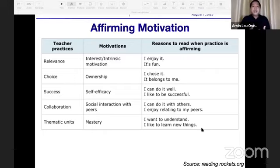In collaboration naman, kapag si teacher o yung parent, yung reading parent, nag-i-encourage ng collaboration, then we are developing social interaction among our learners or our children. Sasabihin ng bata, I can do it kasi may partner ako. Okay? Or magiging mas enjoyable yung reading process kasi may partner ako na magbabasa. If something na hindi ko maiintindihan, may partner naman ako na pwedeng mag-explain sa akin. That is why collaboration is very important also in motivation.